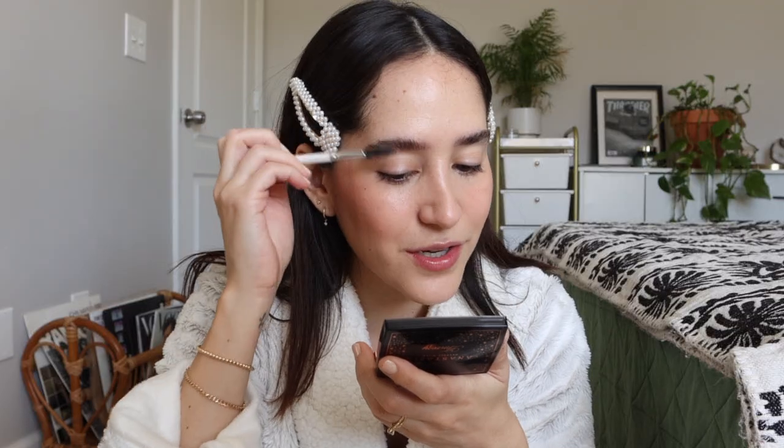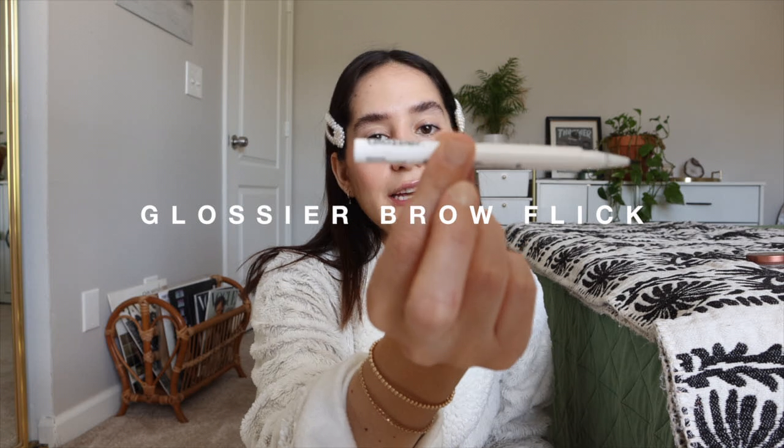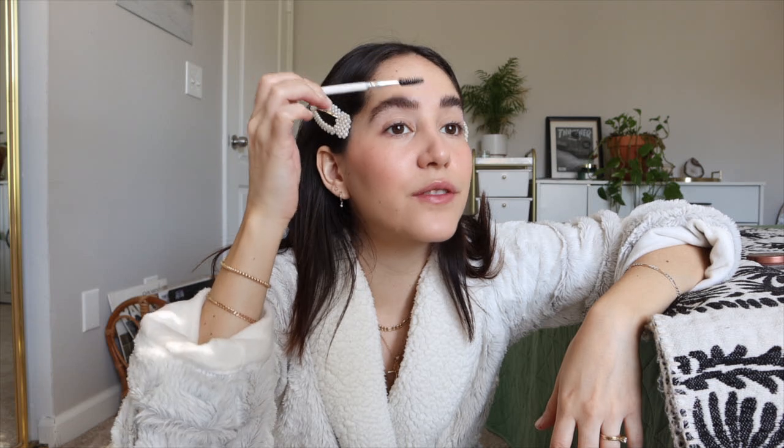As if she's watching. So brows, I uploaded a tutorial yesterday to my Instagram on how I get my bushy brows. This is Glossier's Brow Flick in the shade brown, and I just give myself little hairs. Now gonna seal my brows. One thing I do have to say is good about bangs. You don't ever have to worry about your lashes, about your brows.